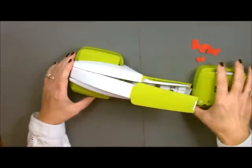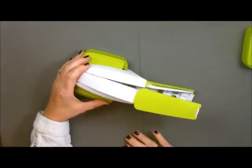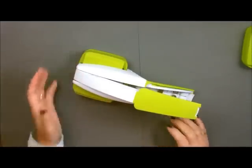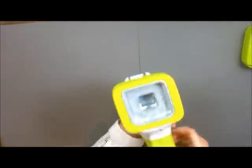I had a lady here last night. She's the mom of one of the daughters that comes to all of my stuff, and she was able to use this, and she has trouble punching. You can do it with two hands. You can do it with one hand. You can do it upside down so you can line things up. It's just amazing.